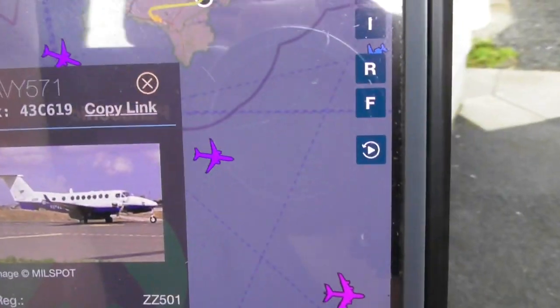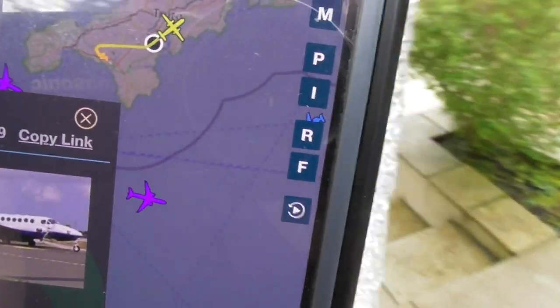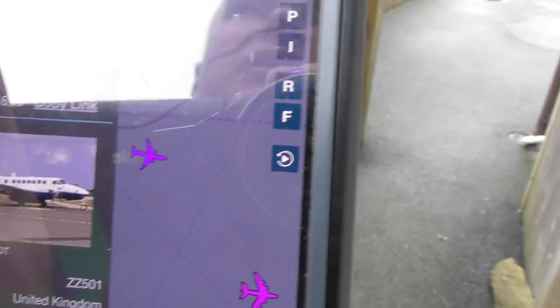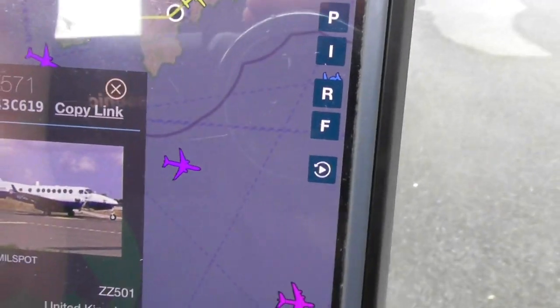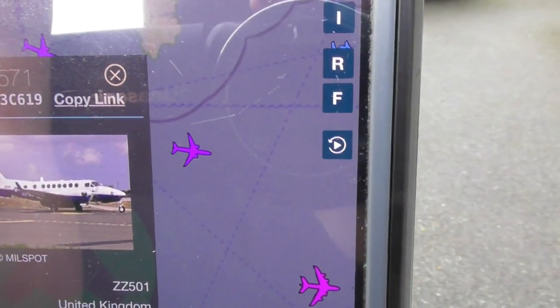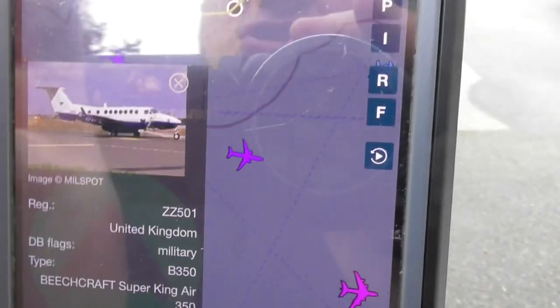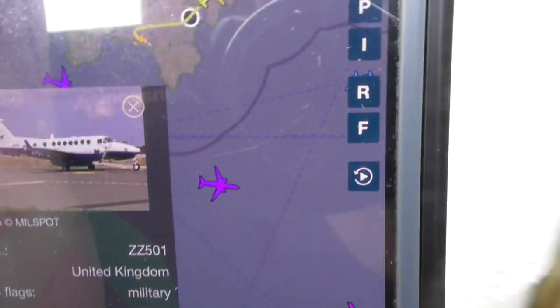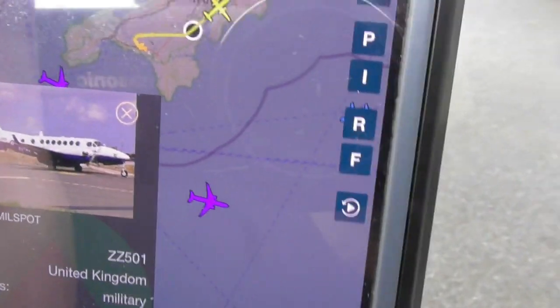Well, as you can see, this is one of the first aircraft we've just seen this morning. That was the Royal Navy Hawker Beechcraft Avenger that we just saw come over this morning. This is one of the Avenger 350 aircraft, in the high cloud appearance anyway.